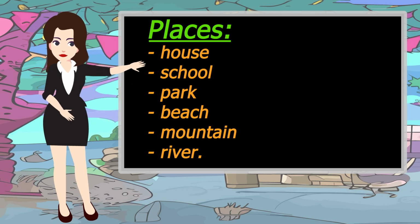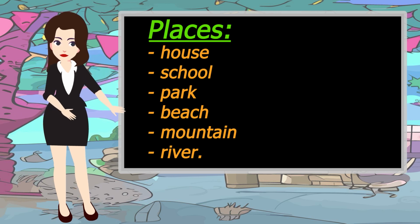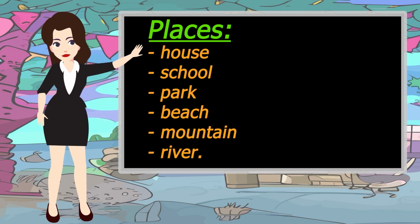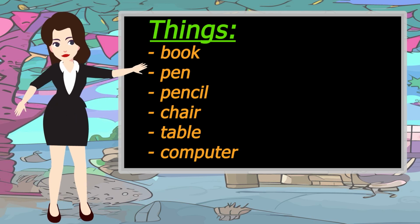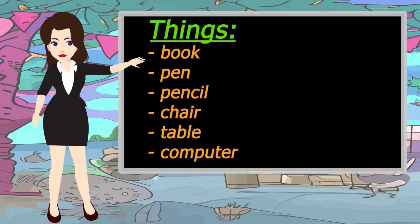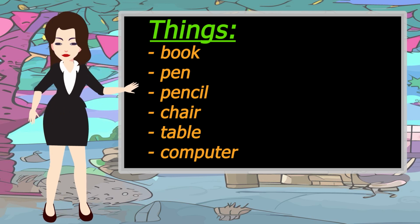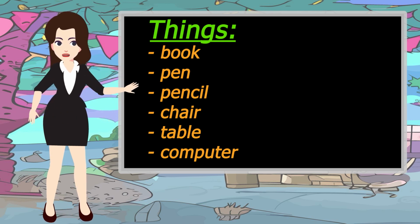Places: house, school, park, beach, mountain, river. Things: book, pen, pencil, chair, table, computer.